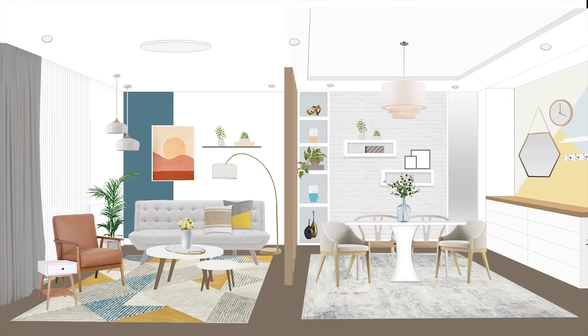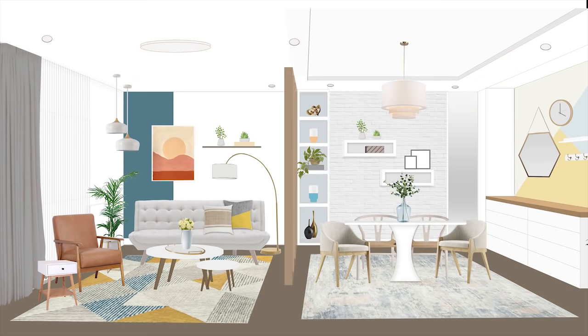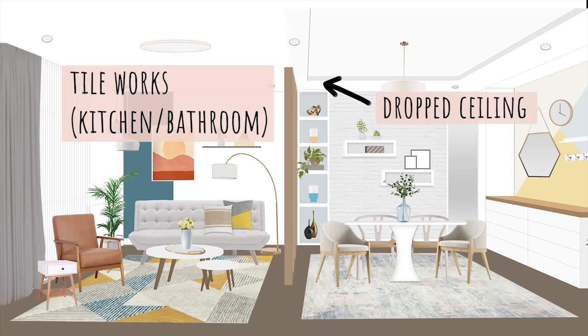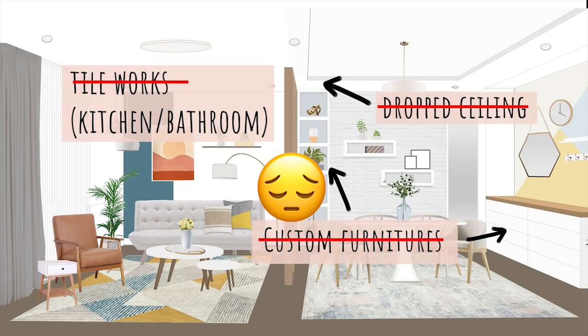So they chose the third design and I think it's fun and trendy. Also, you noticed I included this partition, which is the only request they asked, so we'll definitely go for it. At first, we thought of reaching out to contractors to do the renovations like the ceiling works, tile works, custom furniture, and a lot more. But unfortunately, we couldn't find any contractors that fit our budget. So we needed to let go of some of the plans and just do everything ourselves.